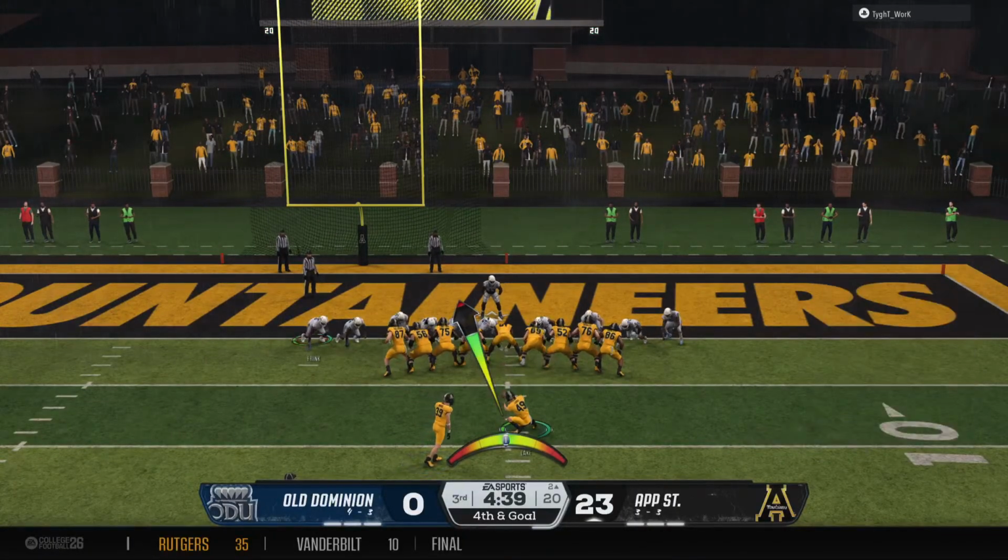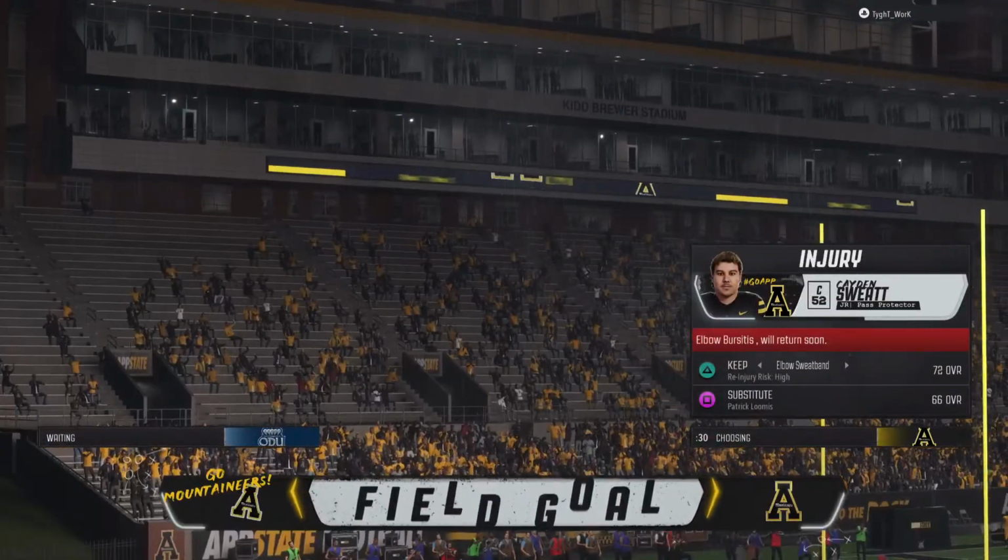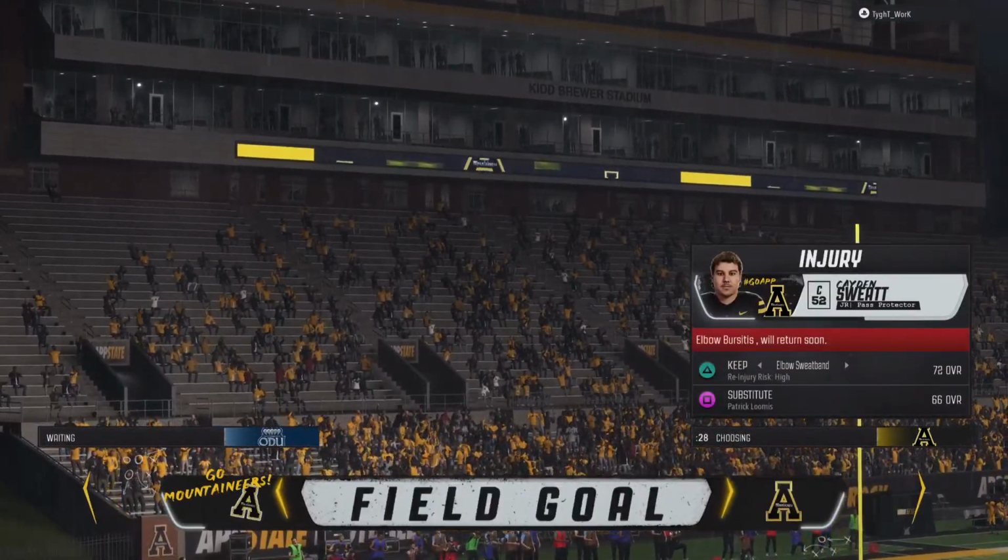Go make the tackle, force the 4th down. This kicker's leg is getting a workout. He's already made 3 field goals, and here he comes again.